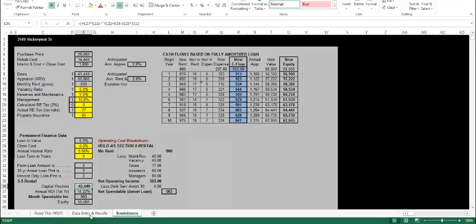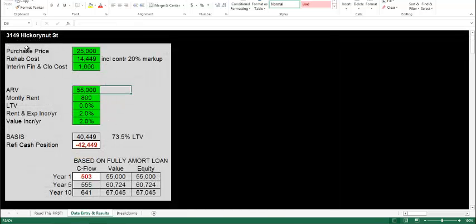This is a pro forma, and we're going to put the information in here. The purchase price, that is incorrect. It is $26,000. The rehab cost from the rehab estimate is $14,449. I put $1,000 in for your closing cost and to pay for your first month's insurance. I'm saying the home would be worth about $55,000.